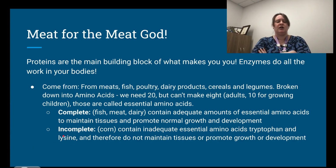So yeah. Now, the incomplete actually brings me to an old disease that used to actually hurt the American South. And look it up sometime. It's called pellagra.